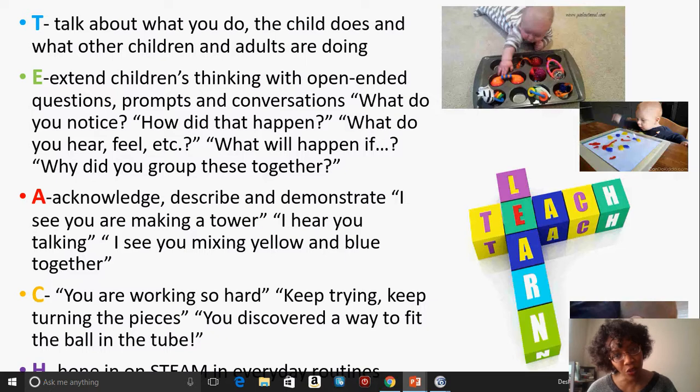You always are looking at the texture of something. Oh, that has a round shape. It's curved. Or that's pointed. Well, that is tall. You are right. It's very big and very heavy. The car is going so fast. Talking about motion. Talking about those early scientific principles, even before your child truly understands what it all means.